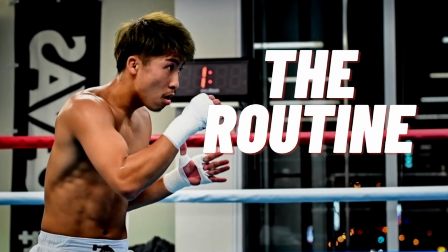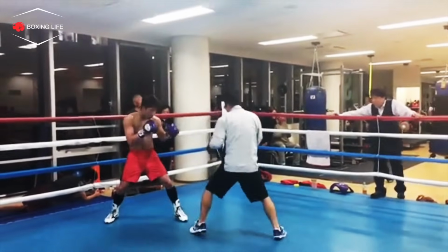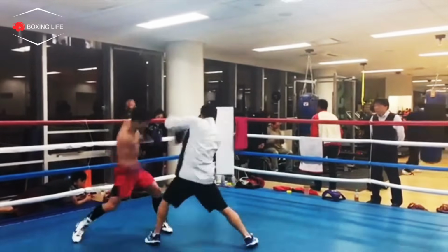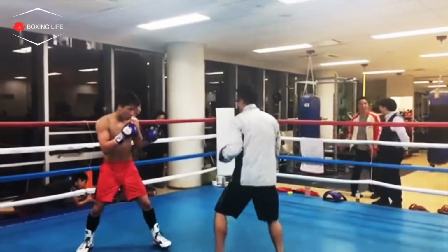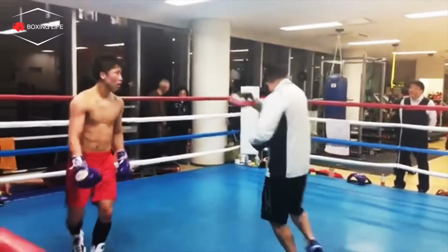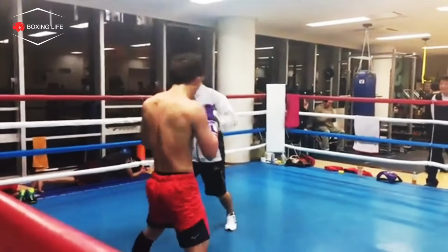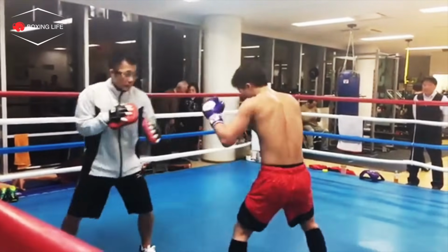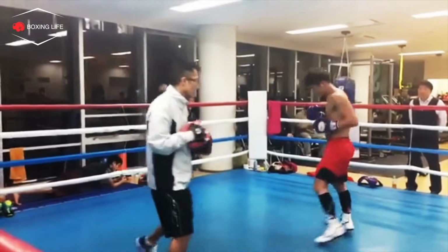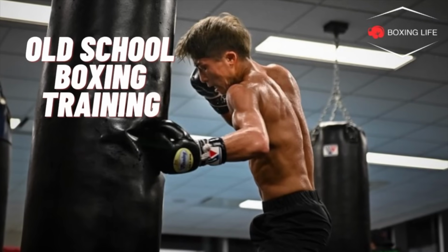The routine. Now, from looking online, I have to admit I've struggled to find what Inoue's routine is actually like. But as far as I've found, he will usually get up in the morning and do some sort of cardio or morning runs or strength and conditioning, and then he will at least have a 2-hour gym session in the afternoon. But from that, you can definitely piece together some of the things that Inoue does in these sessions.